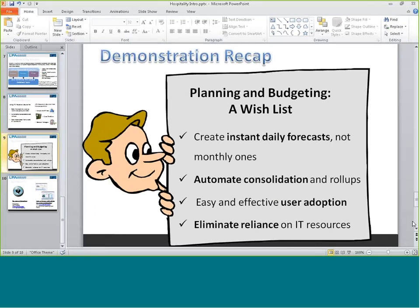User adoption is easy and effective, especially with these cell integrations. So, in some cases, when we implement our hospitality solution, we're just using the Excel templates that organizations are already familiar with. So it's a very quick and simple rollout. And then as we're removing the need for things like consolidation, FTPing files, the need for some IT resources go down as most of this is handled automatically. The one thing that's not on this list that is often the number one reason to implement a controlled planning and budgeting solution, such as this, is the trust factor. Right? You're always going to know what the current version of the truth is.